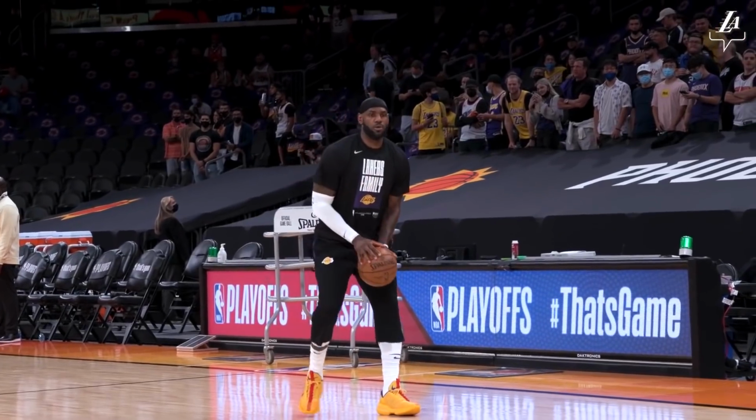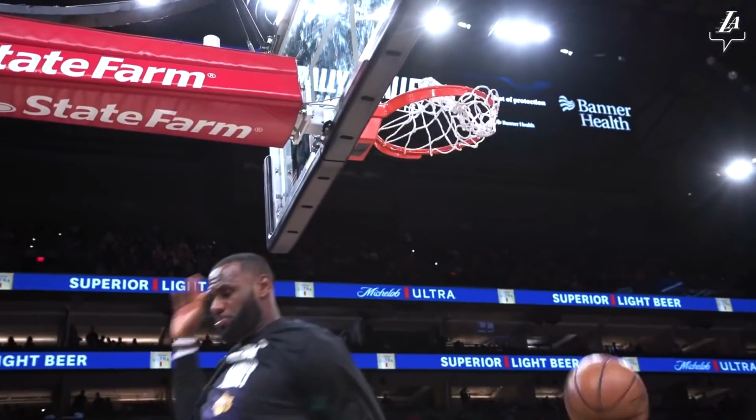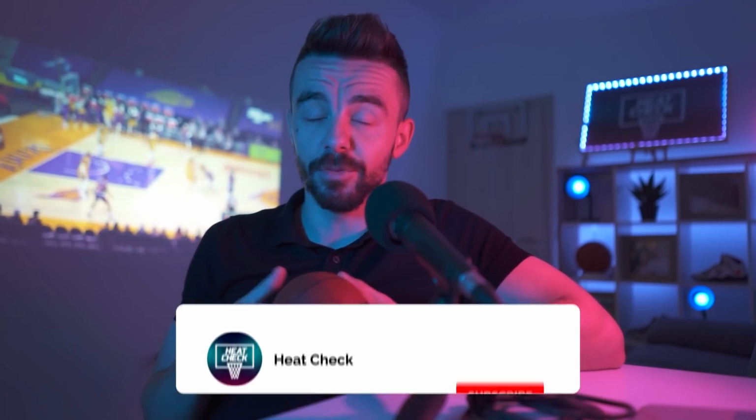As James is recovering towards 100%, it sure is nice to be able to do that while getting a win and leading the series. Game 4 is Sunday and an opportunity for the Lakers to take a commanding 3-1 lead against the Suns. Let's see what happens.